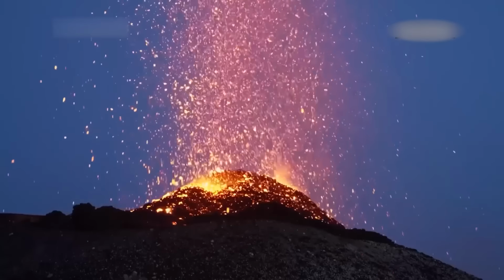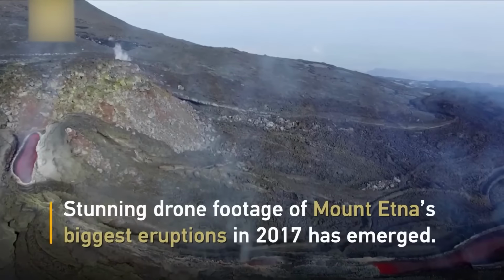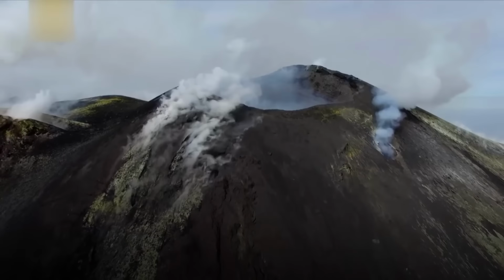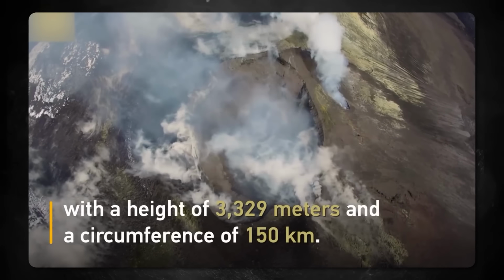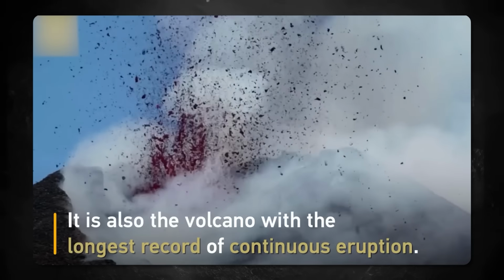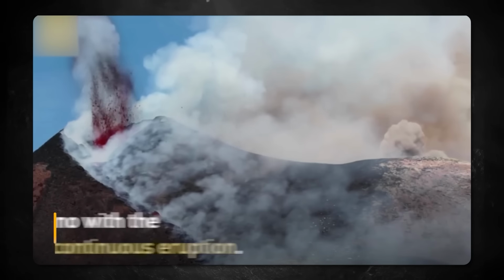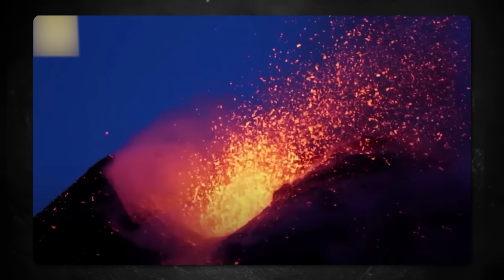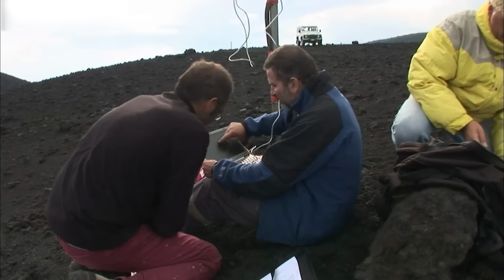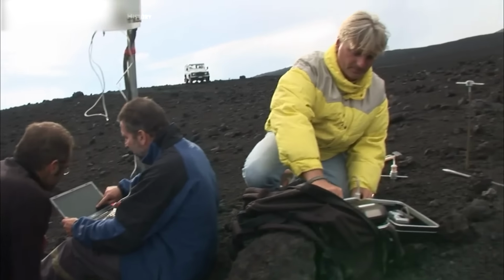The use of drones and remote sensing technology has completely changed the way we monitor volcanoes like Etna. These drones are equipped with high-resolution cameras and various sensors, allowing them to fly over the volcano, capturing detailed images and collecting data on gas emissions and ground movements. This lets scientists safely monitor Etna's activities from a distance, gathering precise information that would be hard to obtain otherwise.